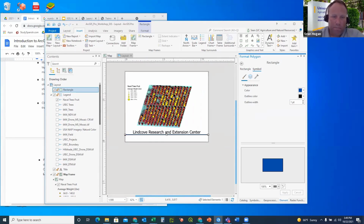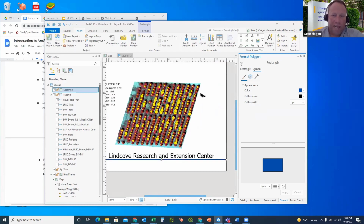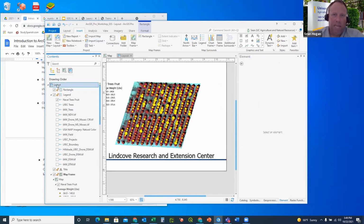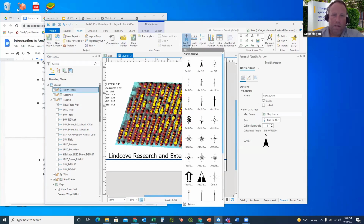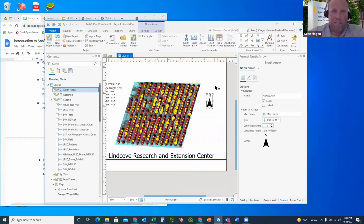Let's add a couple elements that are really easy. One being a north arrow. We go to layout, click on layout in the drawing order. Again, it helps clear things out. It avoids issues. Click north arrow, drag that in. You can resize it if you want. Note, you can always use a variety of other north arrows. You don't have to be stuck with that one option. But we have a north arrow. A good map should have one.